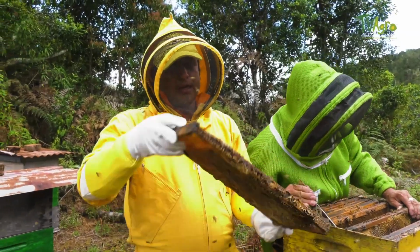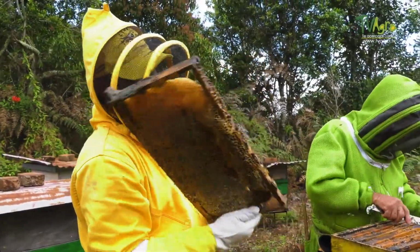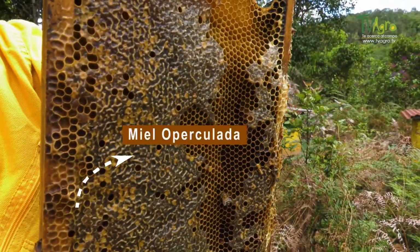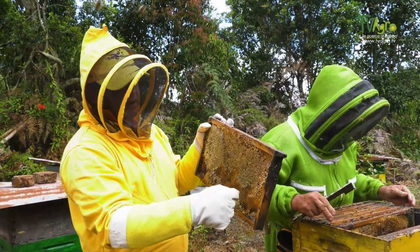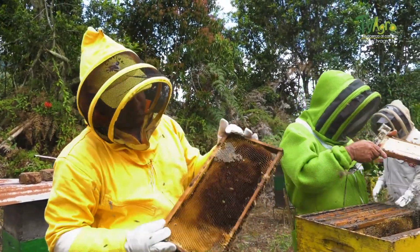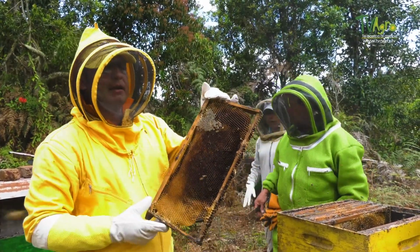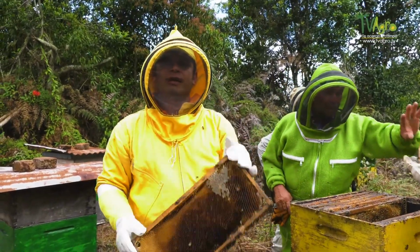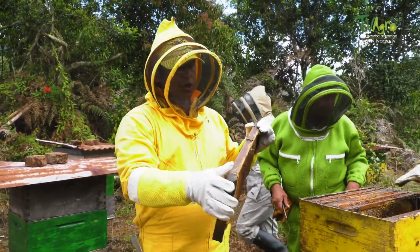This is the state in which the honey should be harvested. If you observe, this is the operculum, or the wax cap, that the bees put on it. Honey already has a humidity below 20%. These cells are different, as you can see. On this side it has a little bee bread. This sector here, and all the honey that still has above 25%, 26%, 28% humidity, that honey is not harvested.